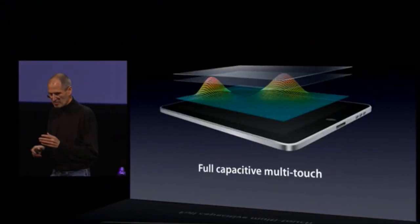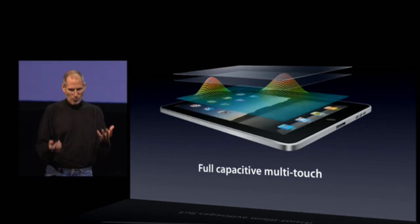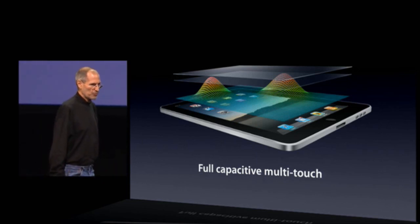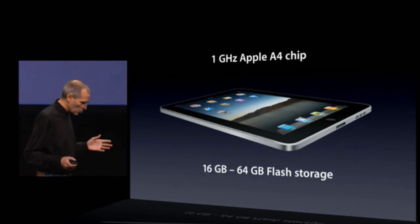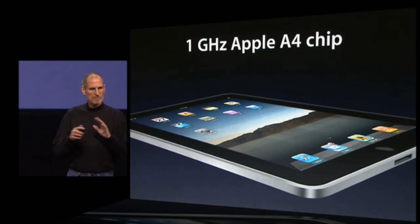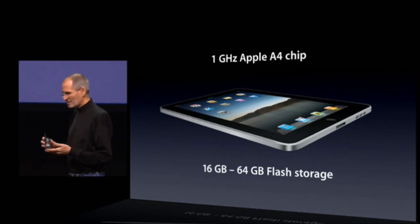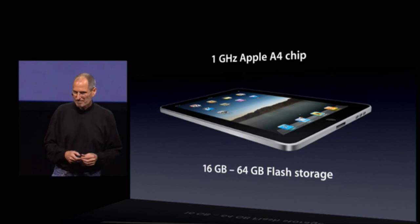Very high quality display. And as you know, Apple builds the best capacitive multi-touch sensors in the world. Married to our great display, it's terrific. Super responsive, super precise. iPad is powered by our own custom silicon. We have an incredible group that does custom silicon at Apple. We have a chip called A4, which is our most advanced chip we've ever done, that powers the iPad. It's got the processor, the graphics, the I/O, the memory controller, everything in this one chip, and it screams.